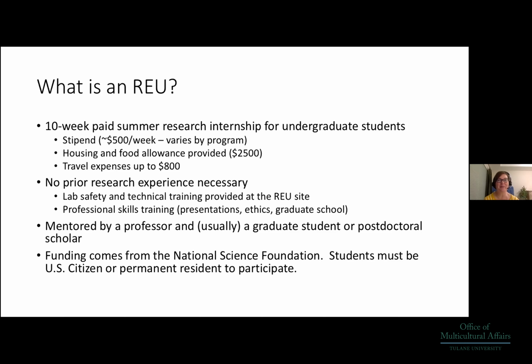We'll pick you up from the airport. We'll get you settled into the apartment. So we really want to make sure in any REU program, whether it's at Iowa State or anywhere else, that all those practical barriers are just eliminated so that you can participate fully in the program.